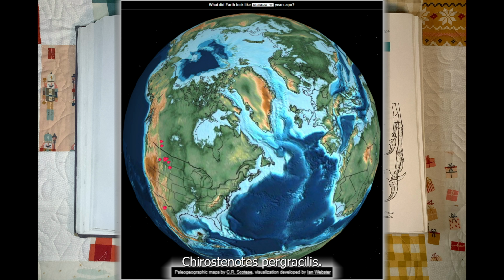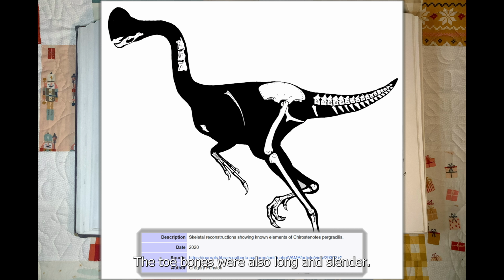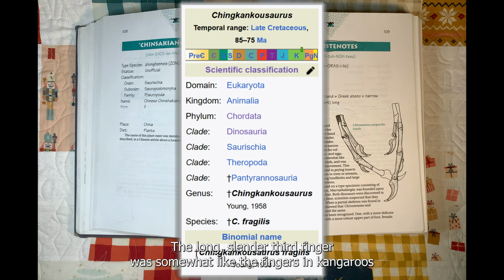Chirostenotes pergracilis. This lightly built, bird-like theropod was named on the basis of its distinctive narrow hands. The third finger of the hand was longer than the first, and very slender. The toe bones were also long and slender. What were the functions of these narrow extremities? The hands were suitable for collecting mollusks, other invertebrates, and eggs. The long, slender third finger was somewhat like the fingers in kangaroos and many birds, and was perhaps capable of a wide range of movement.